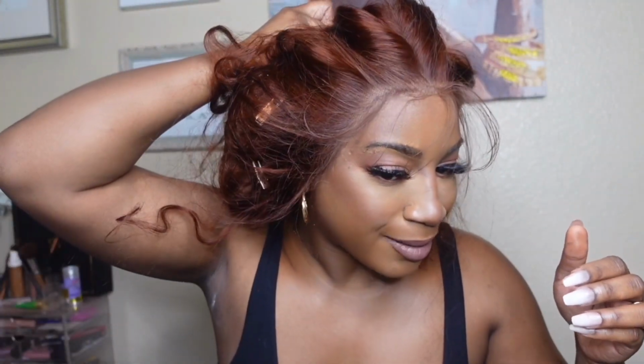Okay, look at this wig. Get into this lace. Absolutely positively stunning. Okay, like, bitch, bye.